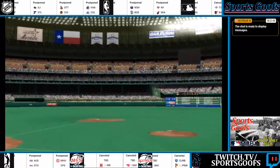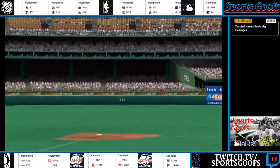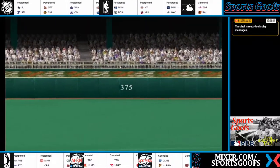Shoot through the gaps, resulting in more extra base hits. Pitchers enjoyed the spacious outfield.